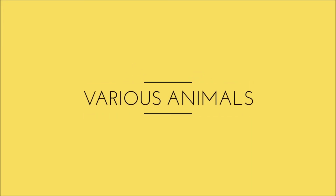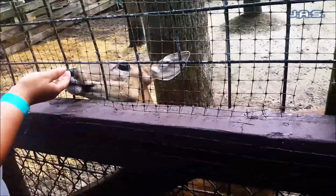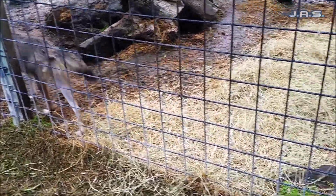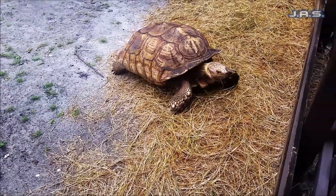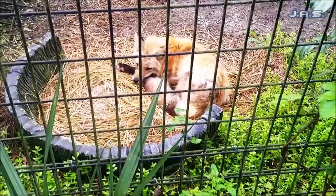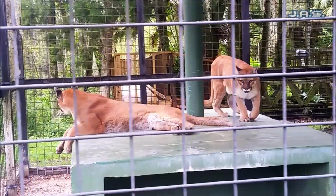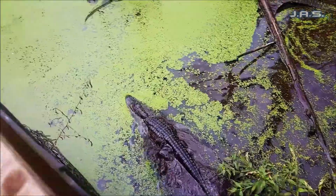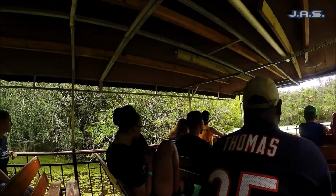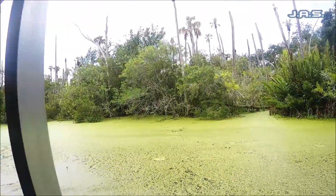And here's some various animals around the park. And at the end of the day, you get to take a nice boat tour. And of course, you have to exit through the gift shop.